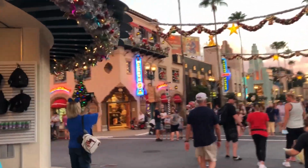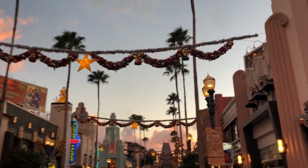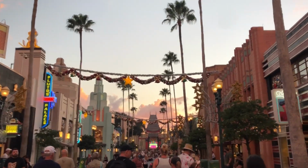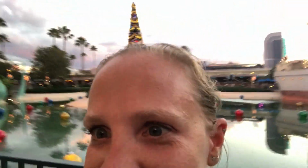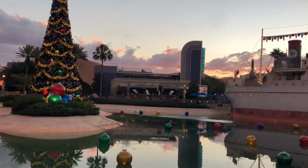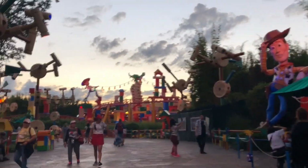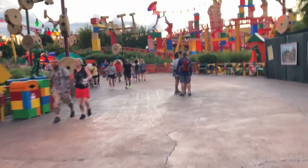So pretty decorated for Christmas here. Oh, look at this. Right at sunset is a great time to get here. How pretty. Love the tree. As we're making our way over to Toy Story Land. The Christmas tree. Always makes me so happy coming in here. I love Toy Story Land. Slinky Dog, would you slow down? He's making me look at Andrew's footprint.